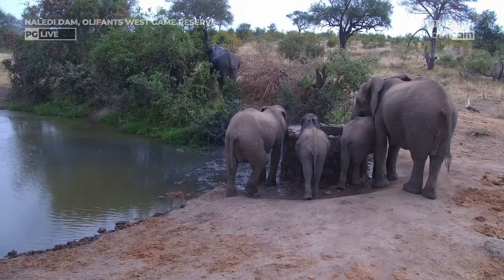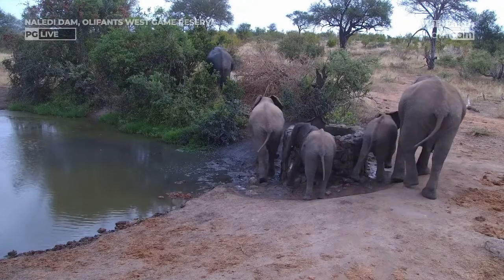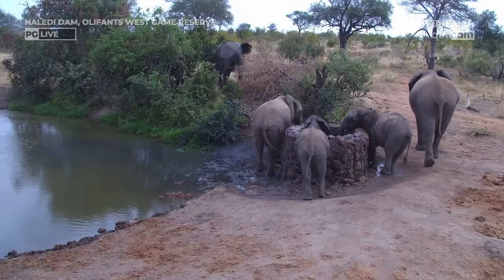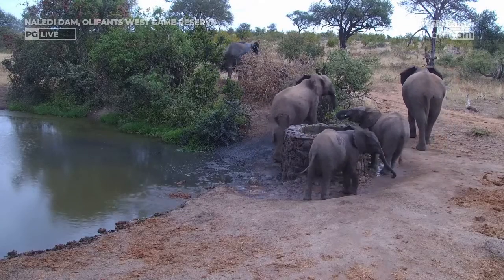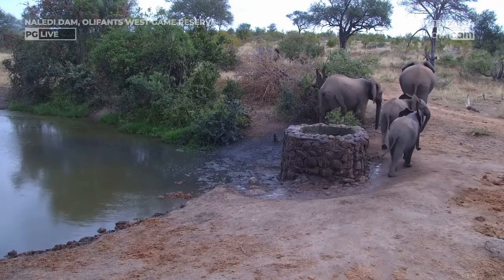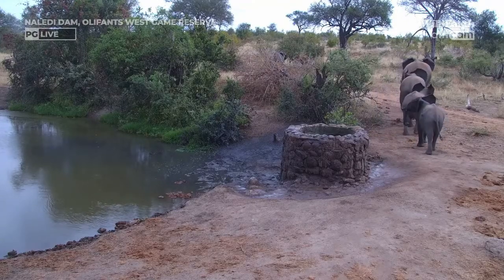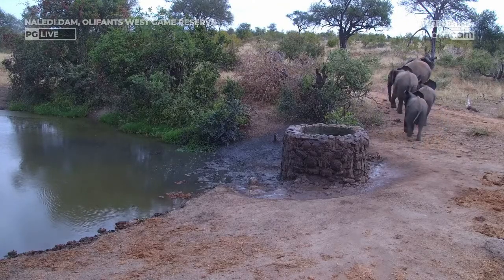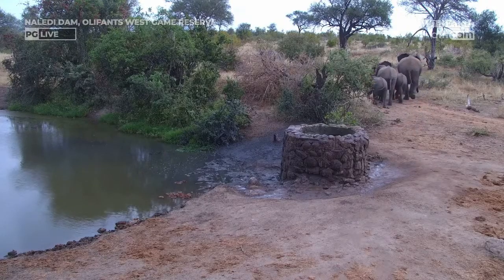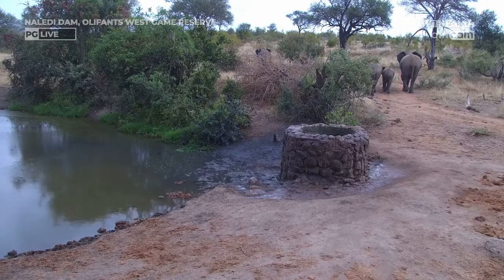Once again, all choosing to do the majority of their drinking from the well itself. That is, after all, the cleanest water available. And then they may head into that pond on the left occasionally to have a bit of a splash, as I think that one disappearing into the bush did. But not too keen to hang around. Quick drink and off they go.